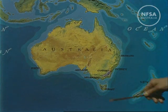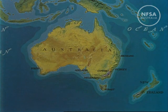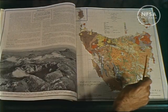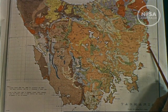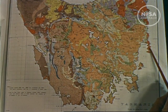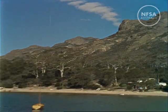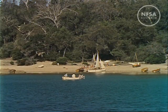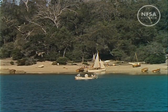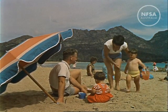Tasmania, the smallest of the six Australian states, is an island to the southeast of the mainland. The Freycinet Peninsula is one of the more easily accessible of the national parks of Tasmania. The red granite peaks of the Hazards dominate the sheltered waters of Coles Bay. Coles Bay is a very popular holiday resort for families.